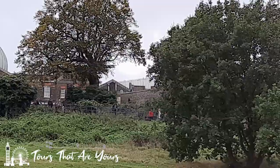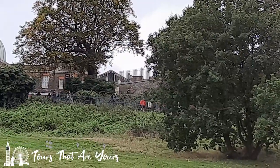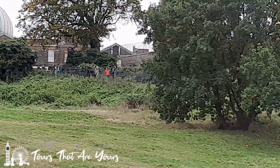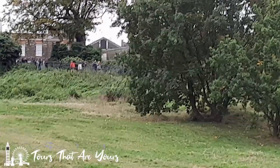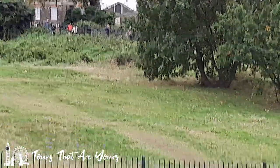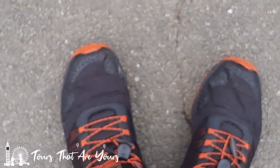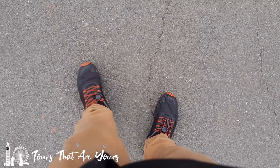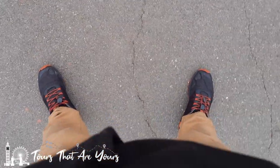So, the line literally goes through this park. So if you come down here, line yourself up with that shed, roughly about here. We're pretty much standing on it. One leg in the east, one leg in the west. And there you have it. Just up there, you can see that's the shed right there. Line yourself up here, and you too can be in two places at once, both the east and the west.